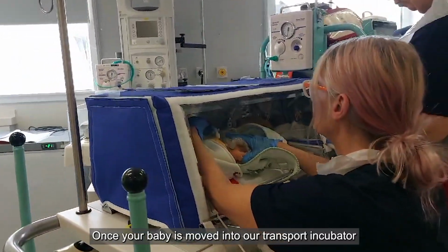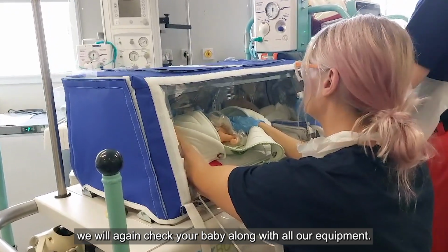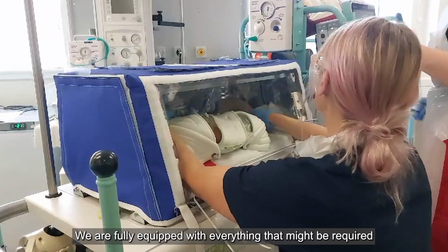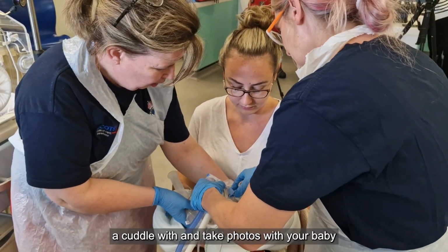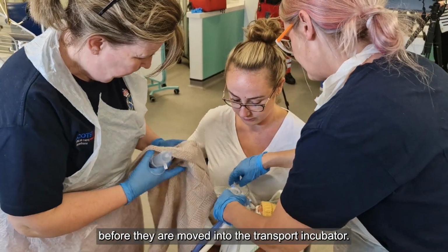Once your baby is moved into our transport incubator, we will again check your baby along with all of our equipment. We are fully equipped with everything that might be required for the journey. We will try our very best to give you a chance to have a cuddle with and take photos with your baby before they are moved into the transport incubator.